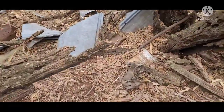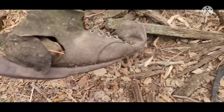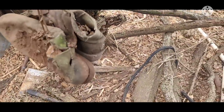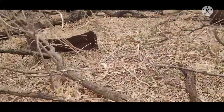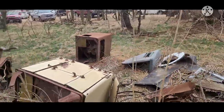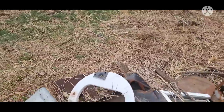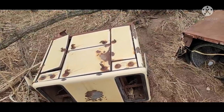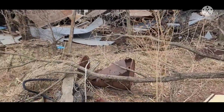There's a very old boot. Thing's well worn. Oh, pair of boots. Those are kind of cool. Useless but interesting. Good conversation piece. The old appliance pile. '55 Chrysler door. The door handle's actually worth a little bit. Trash or treasure? Little of both.